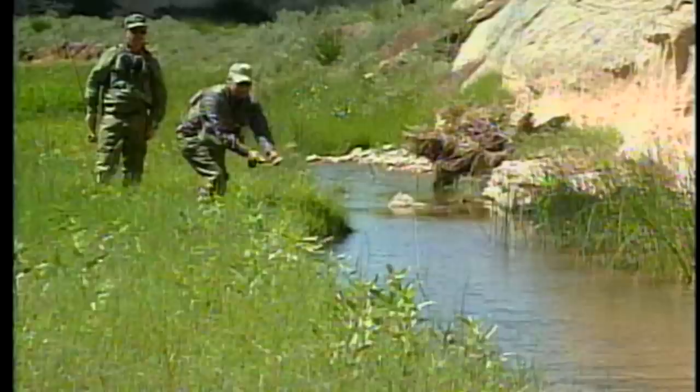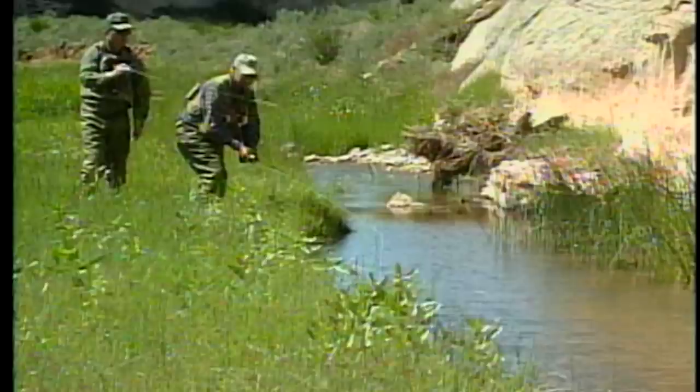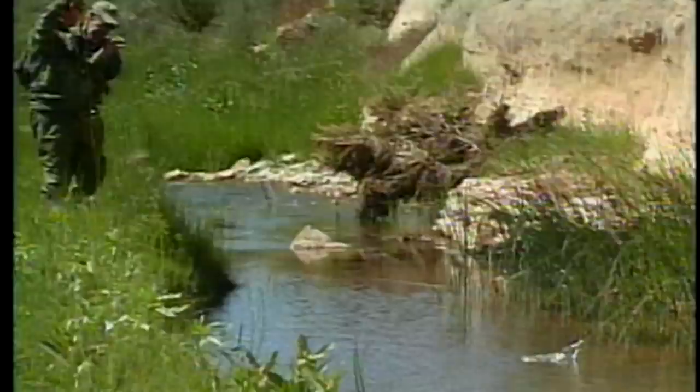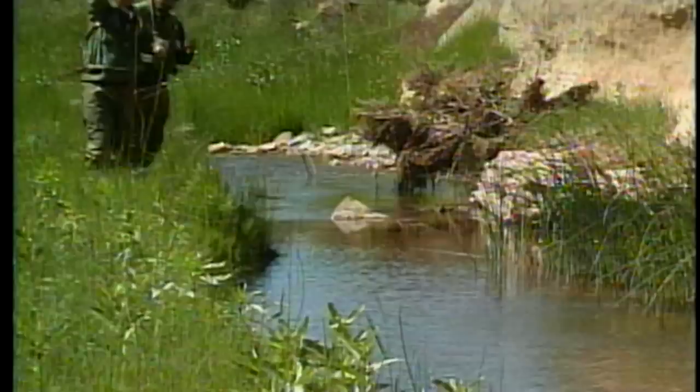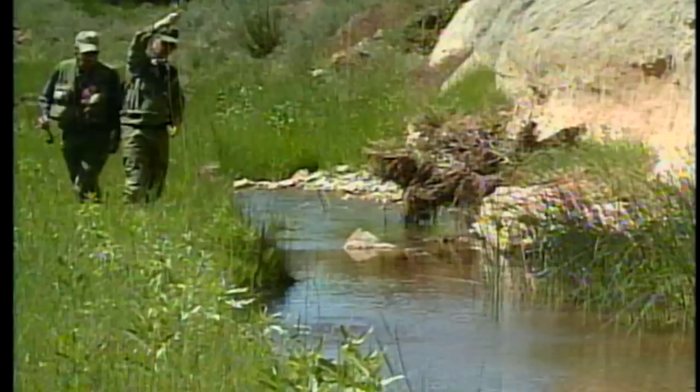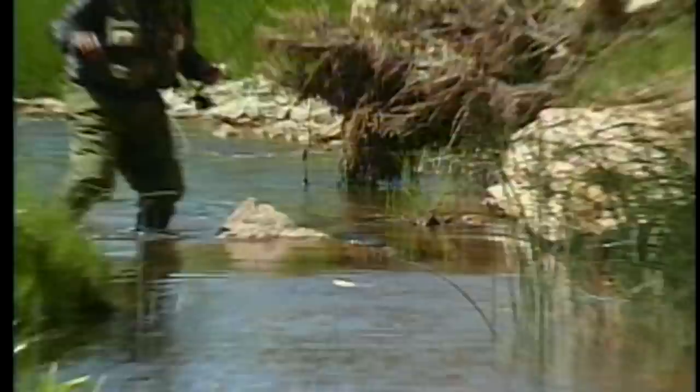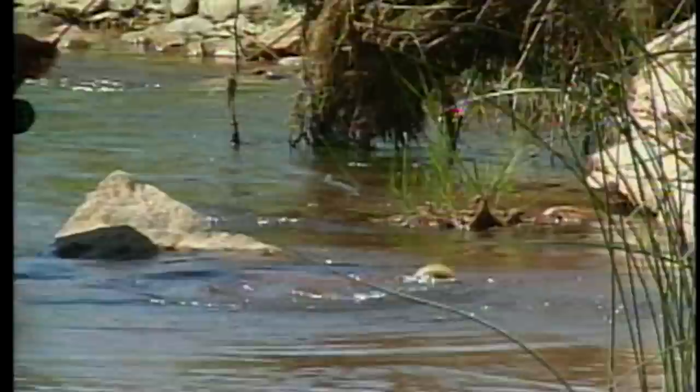Boy, they hit those hoppers hard, don't they? Yeah, okay. Oh, you got one, okay, there he is. Very nice. That guy was exactly right there, yep, right in the shadow. And boy, look at him fight. What a fish. Let me get him for you. Yeah, bring him back where it's a little shallower. Good deal. Woo! Isn't he a beauty?